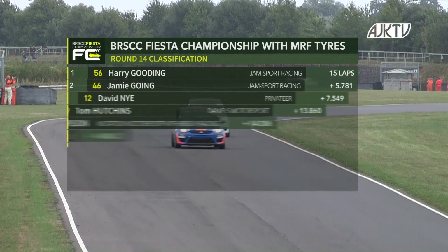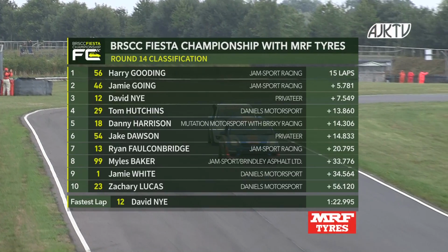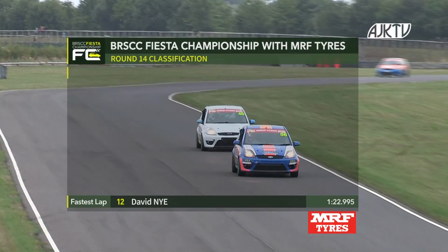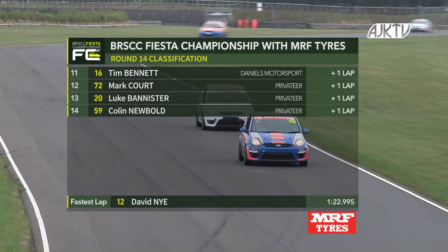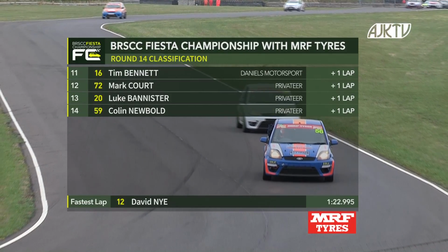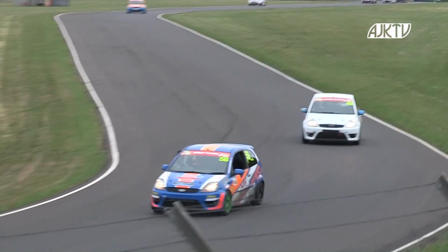And here's confirmation of the result. Ryan in seventh. Miles Baker, eighth place from Jamie White, who wins Class D. Zach Lucas again, second in Class D. Then Tim Bennett, third in Class D. Mark Court wins Class A. Luke Bannister, fourth in Class D. And Colin Newbold completing the finishes, second in Class A. Fastest lap, David Nye.